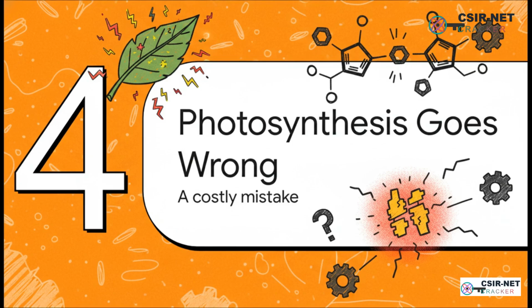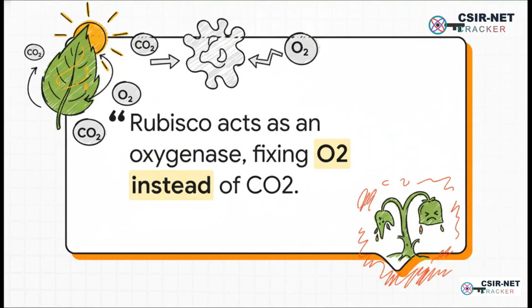I'm talking about a crisis that strikes at the very heart of photosynthesis, and it's all caused by one costly, simple mistake made by one of its most important players. All right, so let's talk about the hero of photosynthesis, an enzyme called rubisco. Rubisco has one job, just one: grab carbon dioxide out of the air. Simple enough, but here's the thing. Sometimes it messes up. It gets confused and grabs an oxygen molecule instead.